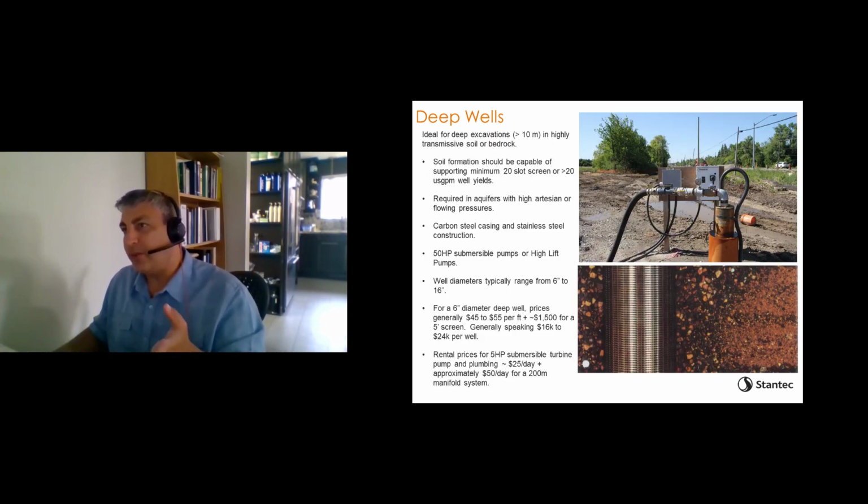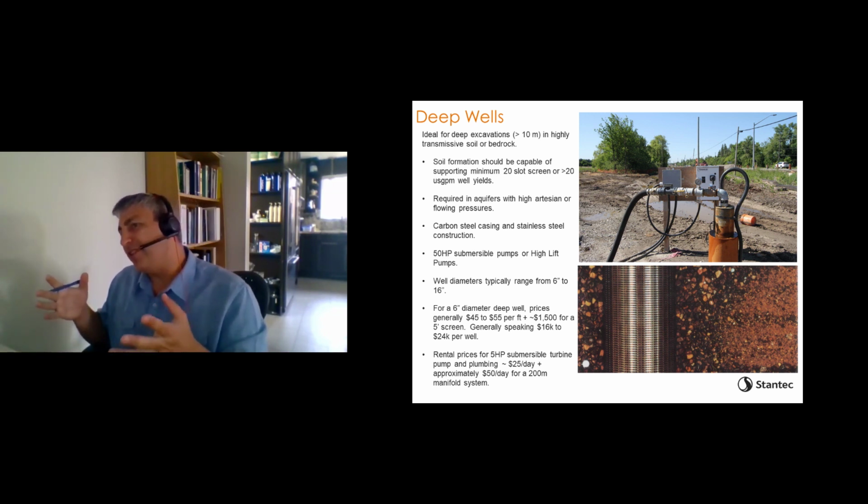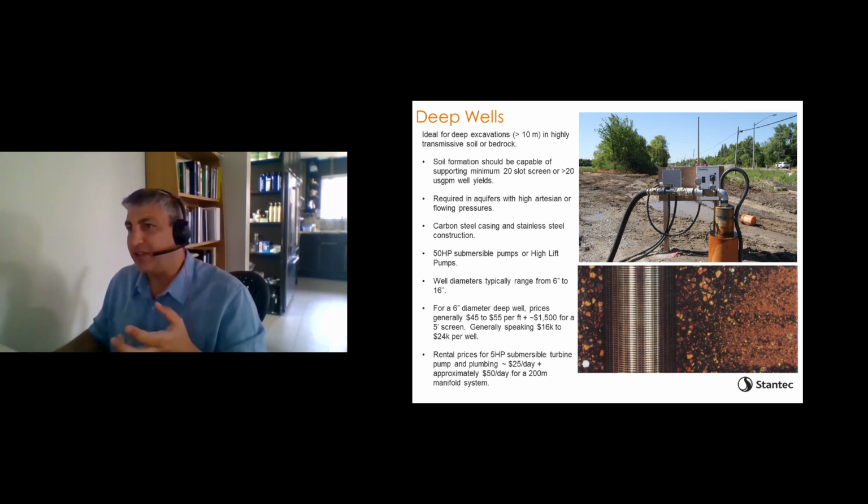The wells are much more expensive because they require a specific screen design. Generally, you're looking at pricing overall about $24,000 per well. These are Canadian dollars, by the way. And rental prices for the system are usually cheaper, generally in the neighborhood of $50 a day for 200 meters of system.